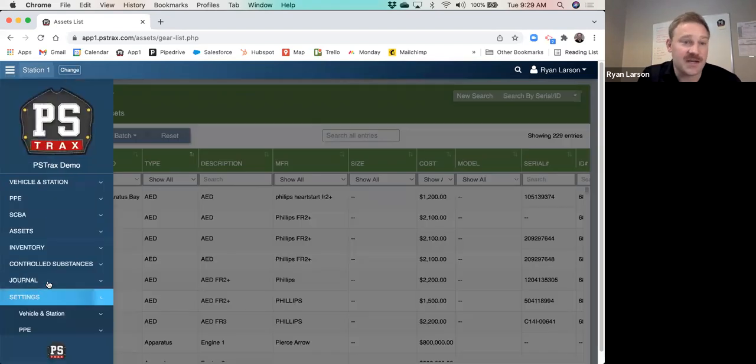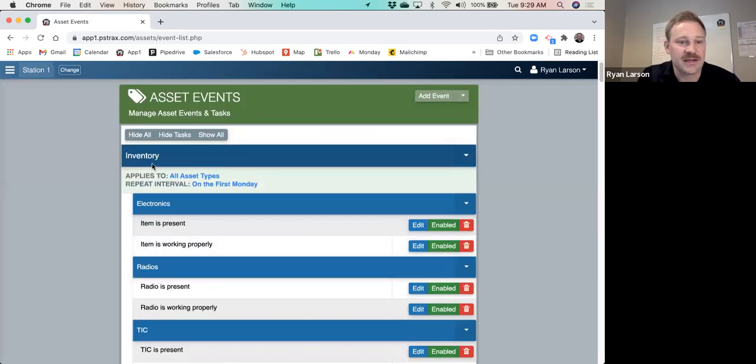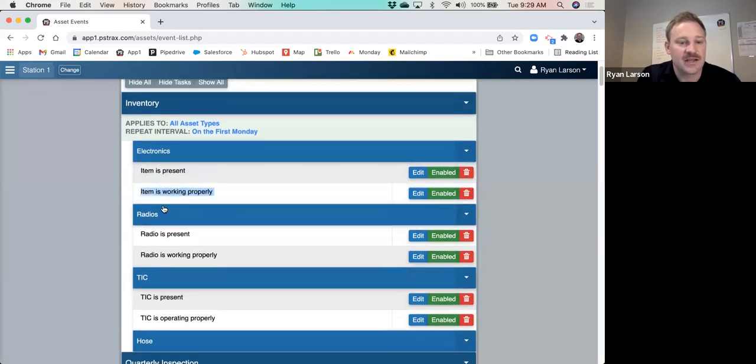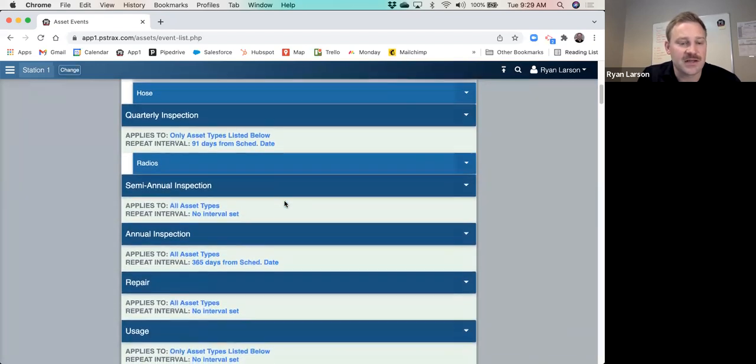And while I'm talking about it, I might as well show you kind of how that works. So here in the events section of the settings, this is where we set up all those different events. So basically you can tell us what events you want. This is like a generic inventory check. And then for each type of asset, we can have different checks for that asset. So if it's an electronic inventory check, you would complete these two tasks. If it was a radio, you would have these tasks, etc. I'll just kind of scroll down here so you can see.